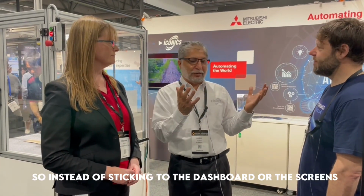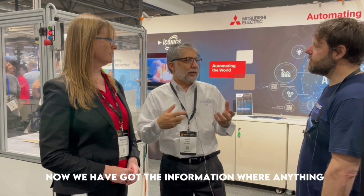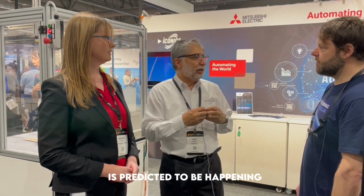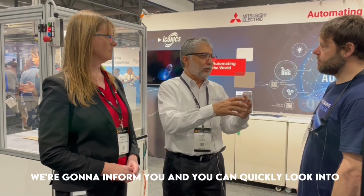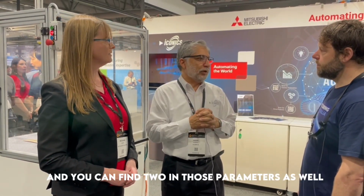So instead of sticking to the dashboards or the screens, now we have the information where anything is predicted to be happening. We're going to inform you, and you can quickly look into the system with AR as well, visual with the CCTV camera, 3D reality as well, and you can fine tune those parameters. So it's bringing visualization to the blindness. Yeah, absolutely.